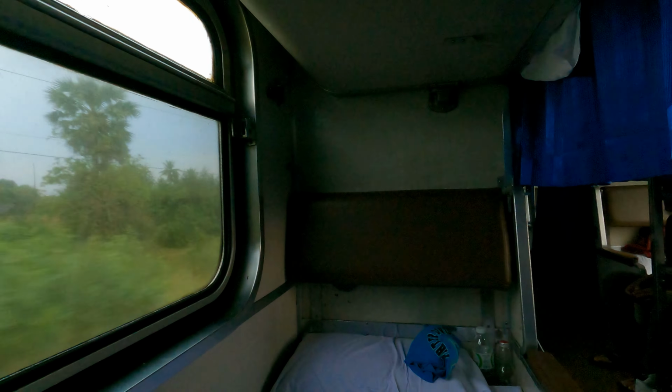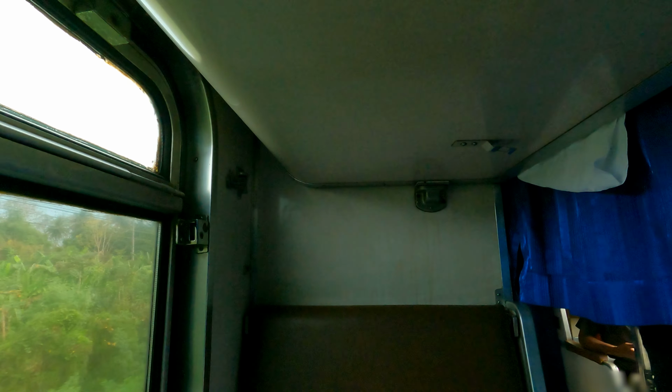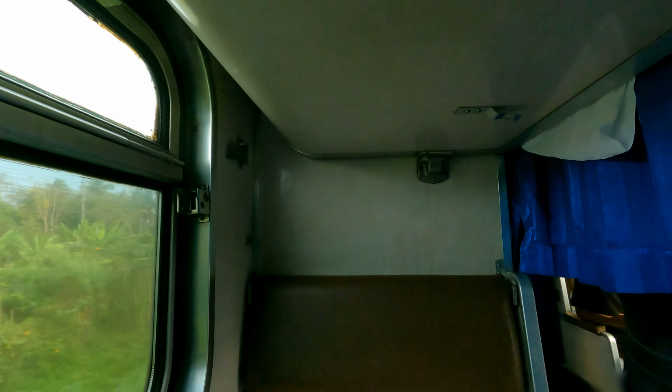Contrary to the sleeper train in Malaysia, the first one, I took a lower berth here, which means I have easy access to the hallway, but also I have loads of space. I can sit up straight and I still have about 15 centimeters left above me. The bed is nice and wide and it's quite cushy, except there's a little dent here. This is the lower area, so if you have a big ass, your big ass will fit in here just fine.